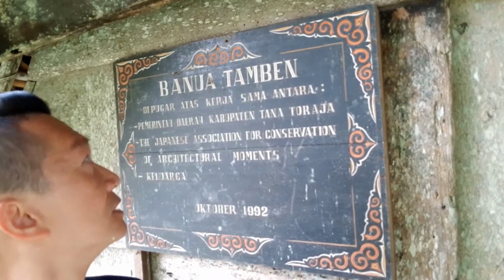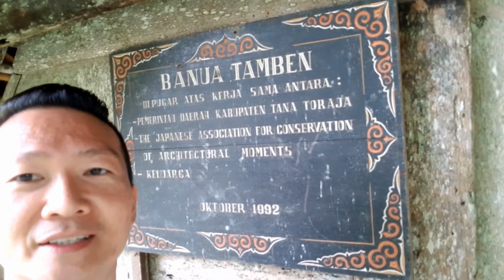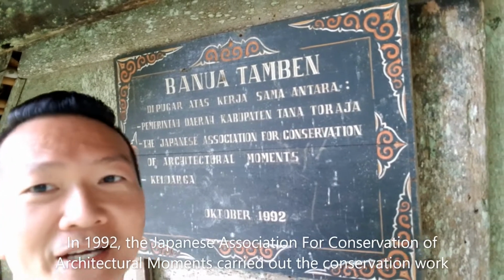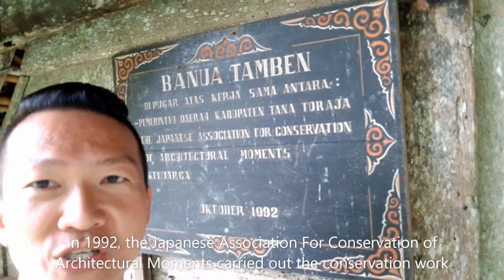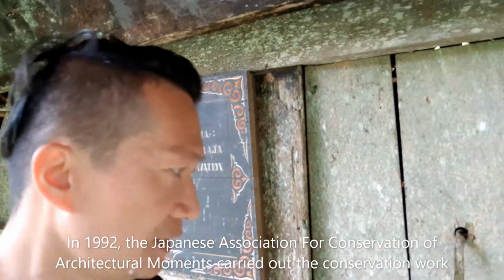It says here, Banua Tamben. In 1992, conservation work has been done by the Japanese Association. Let's have a look inside.